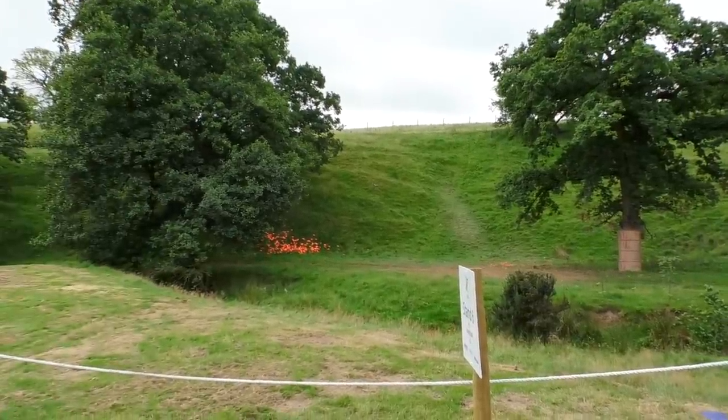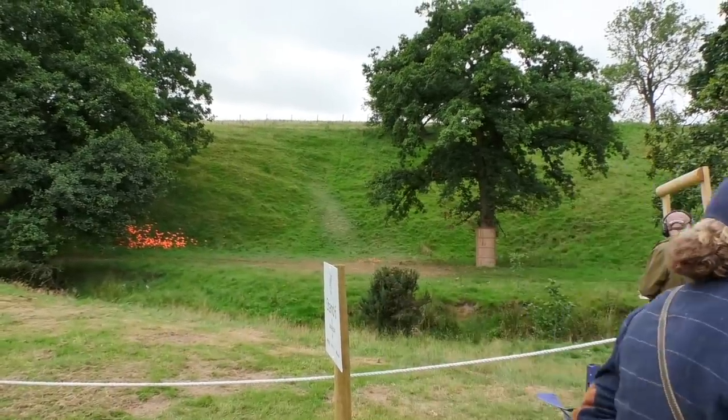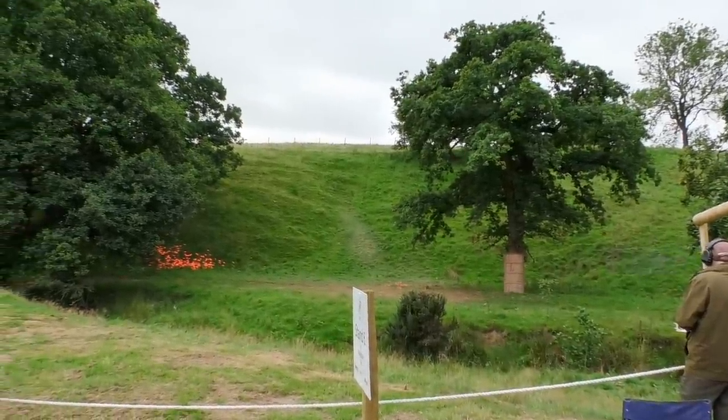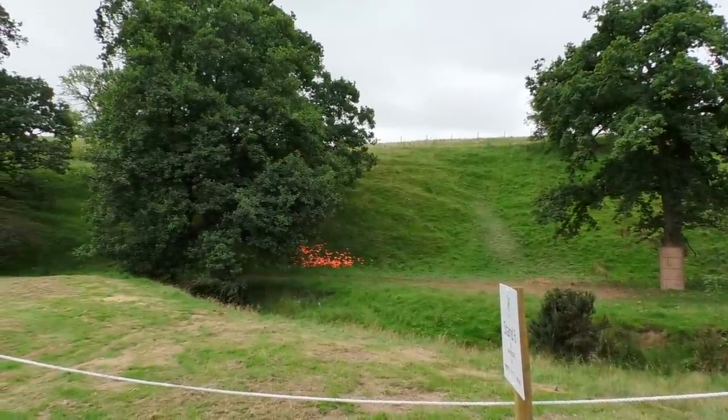Good set of clays. They're just tricky angles. And with the green background, it just catches people out. And often you find with these orange clays coming down, they're a little bit faster than they look. And you can tell all those whole rabbits over there, look.